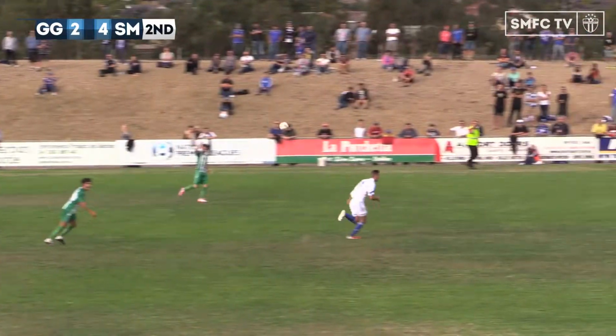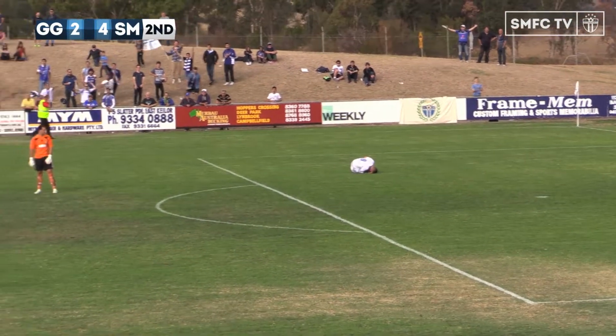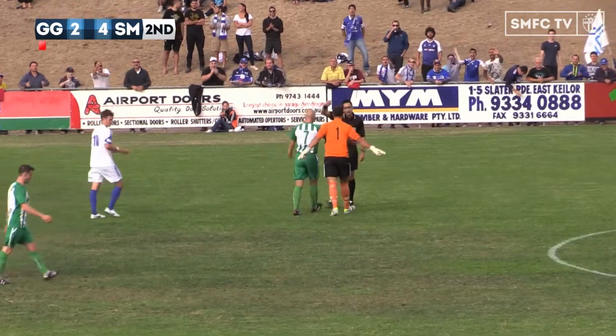Fleming, the veteran, and that one should be flagged as offside. Oh dear, Gonzalez came out. He looks to put a boot into Lujic there, and he is off. Well, no surprises there, no hesitation from the referee.